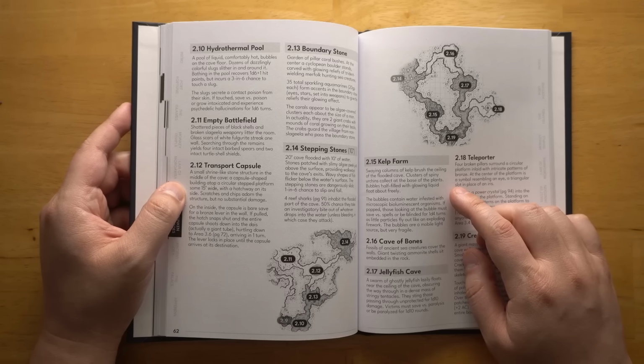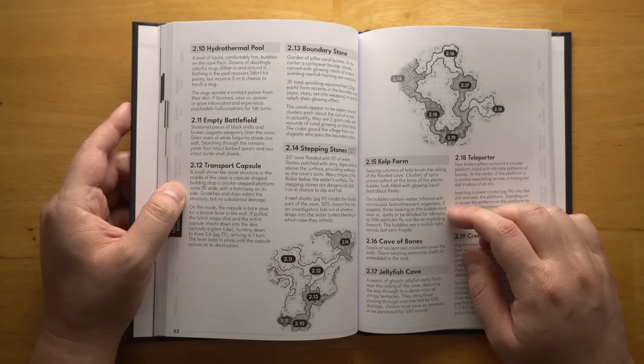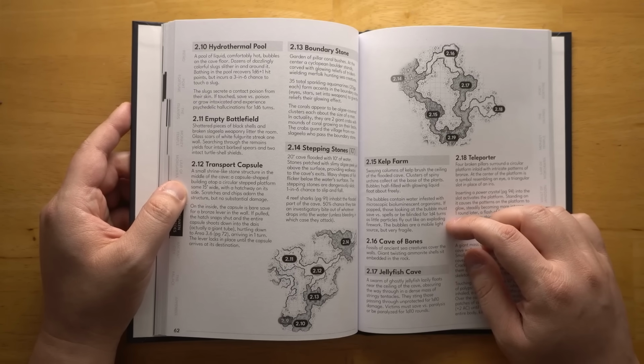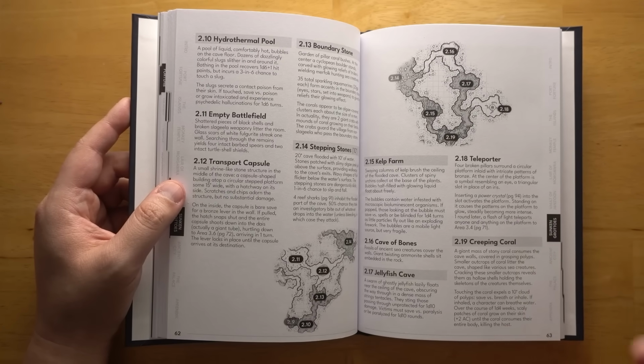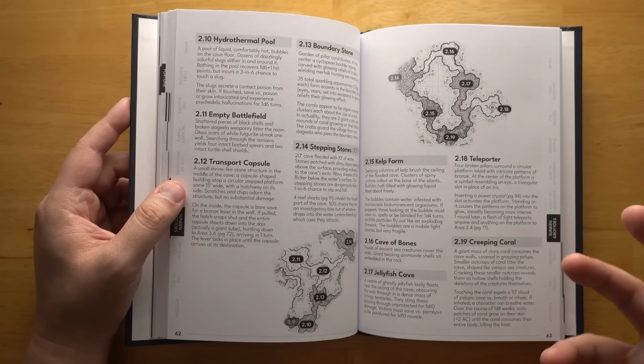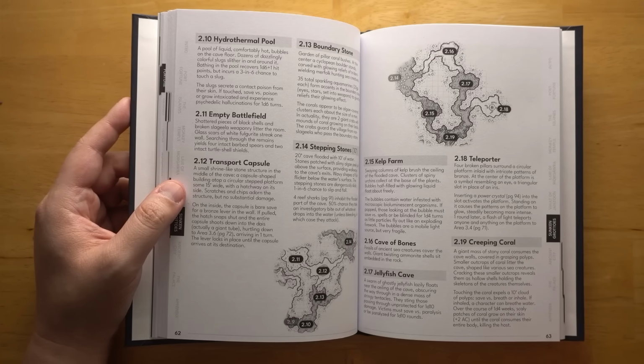Another really great tool right here, there's some bubbles in this room that contain water infested with microscopic bioluminescent organisms. If popped, those looking at the bubble must save versus spells or be blinded for 1d4 turns as little particles fly out like an exploding firework. The bubbles are a mobile light source, but very fragile. So basically you're giving players flashbangs that if they carry carefully, or maybe they wrap in something so they won't pop as easily, throw them at your enemies, blind them, and then take them out.